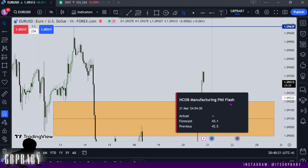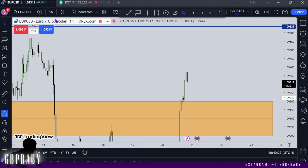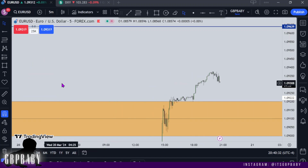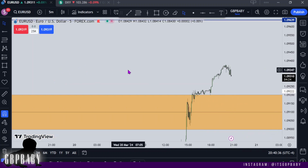And we also have PMI for euro tomorrow, and high impact news on Friday as well. So the rest of the week is going to be very interesting. Should be quite fun to trade. Definitely looking for setups around the London sessions, and especially on GBP with their interest rate announcements tomorrow.